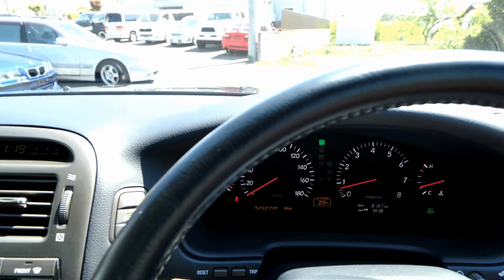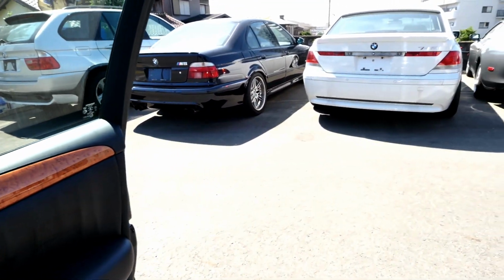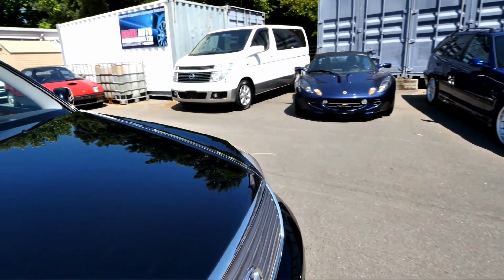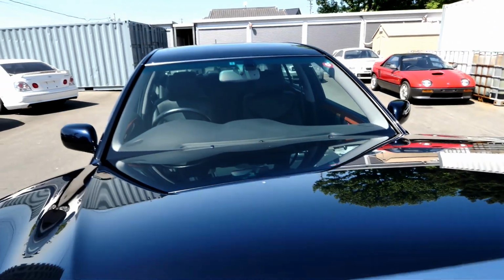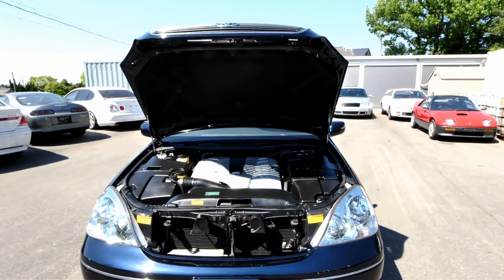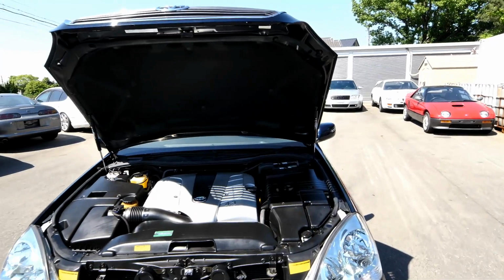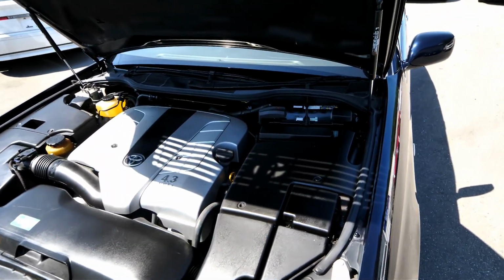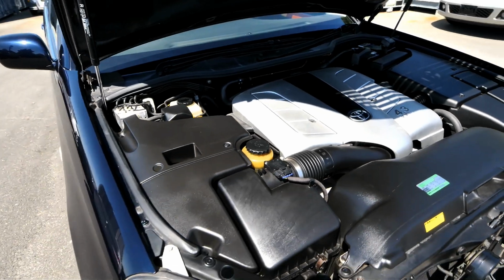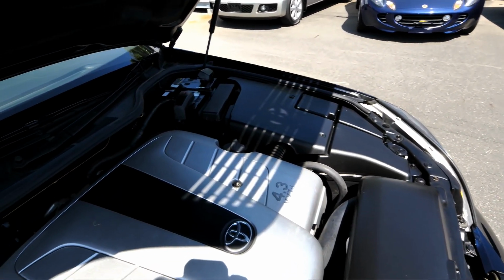Nice and crisp. Okay, we'll just jump out and have a look into the bonnet. The bonnets on these are held up by gas struts, and the gas struts on the bonnet are perfect, so you don't need to replace those. Just the boot ones. The boot ones may come right with a bit of use, because sometimes they do. You've got the 4.3 quad cam V8 with the VVTi, and these are one of the best engines Toyota ever made, I reckon. Some people might say the 2.8 diesel might be, but I reckon these are.